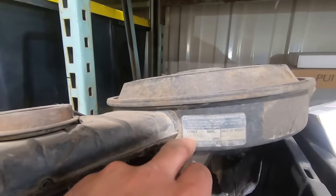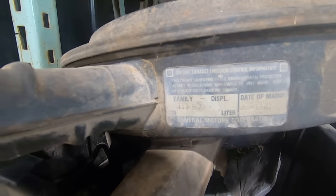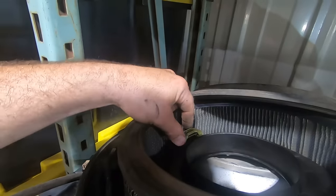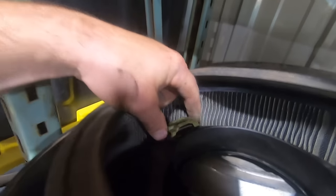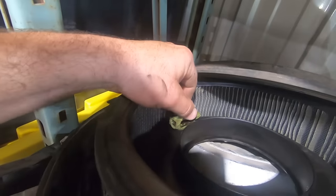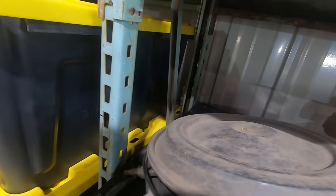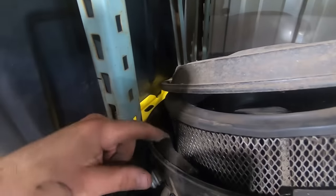Per the air cleaner, she's the 113 family of 5.7 liters displacement and was built in June of '81. Ooh, a little mouse house in there. Anyway, you can tell when they backfire, that little doodad is melted off, so it hasn't had much backfire, and that's good. And if they got a bunch of blow-by, this thing's all oily, which doesn't look too bad.